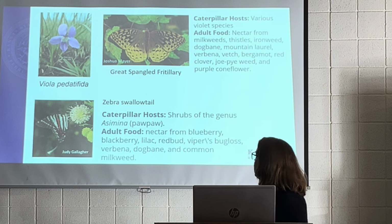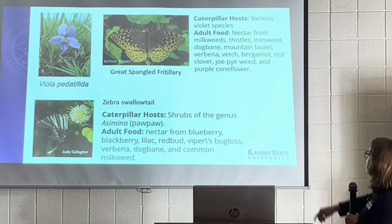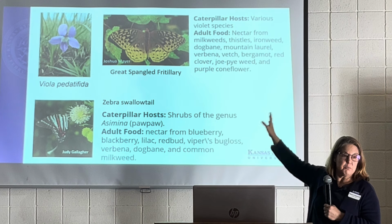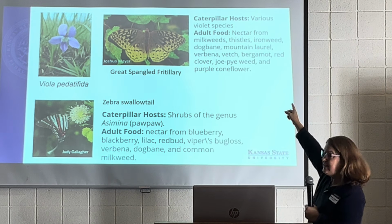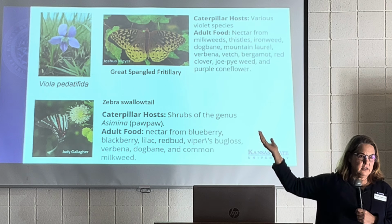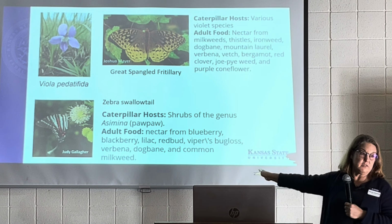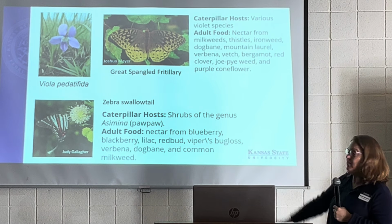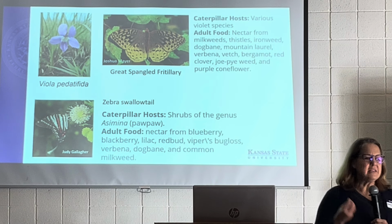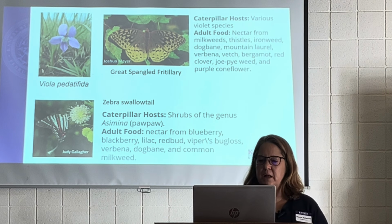And then of the host relationships, the plants that support the larval stages, here's a couple of examples. If you see here, the adult food for the great spangled fritillary is a whole bunch of different natives. But what's critical is the larval stage. It needs a violet in order to have a larval stage. So if you don't have violets, you're not going to support the population of this particular insect. And the same with the zebra swallowtail. You can get nectar from all kinds of species, but you absolutely have to have the pawpaw if you're going to support the caterpillar. So that's why native plant species are critical for our specialist native pollinators.